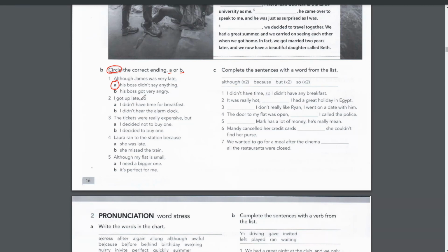Number two, I got up late. So I got up late. So A, I didn't have time for breakfast. B, I didn't hear the alarm clock. So you got up late. So I didn't hear the alarm clock. It doesn't make sense logically. So I got up late. So the result, I didn't have time for breakfast. So A will be the perfect answer.